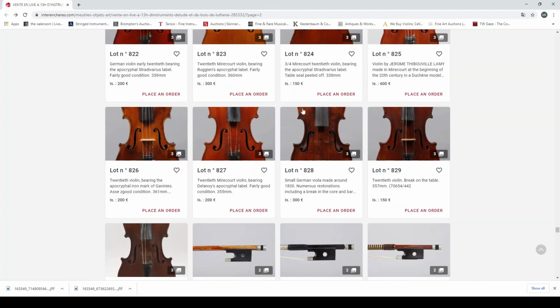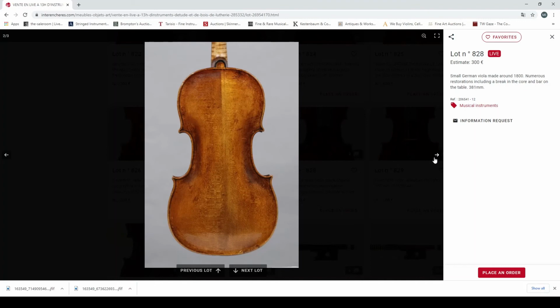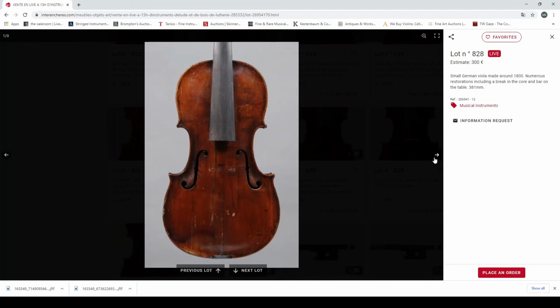Miracle, small German viola, made around 1800. Okay. 381, that is a very small viola indeed. Okay, that's an interesting item. Okay, that's a curious one. Very curious.